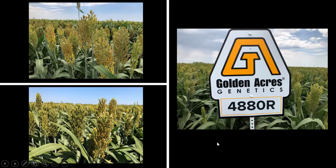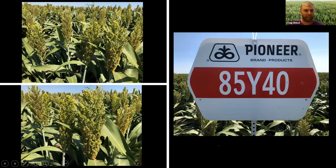Thanks, Craig. Thanks, Rusty. And like it says, this would be our check variety, but like I said, I'm not going to take this plot to yield. This 85Y40 is planted in the rest of the field that the farmer planted. Like I said, since we had a couple planting issues and stand issues in this plot, this would have been our check variety, 85Y40.